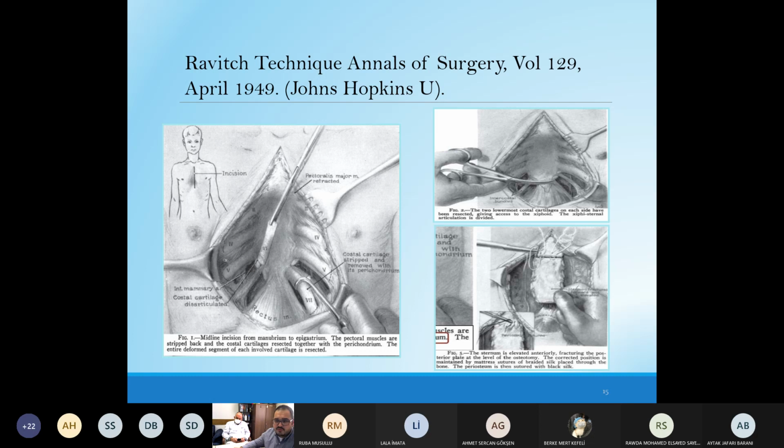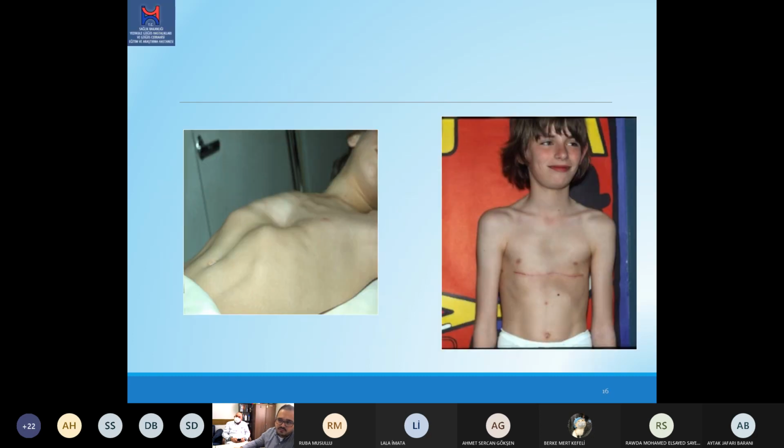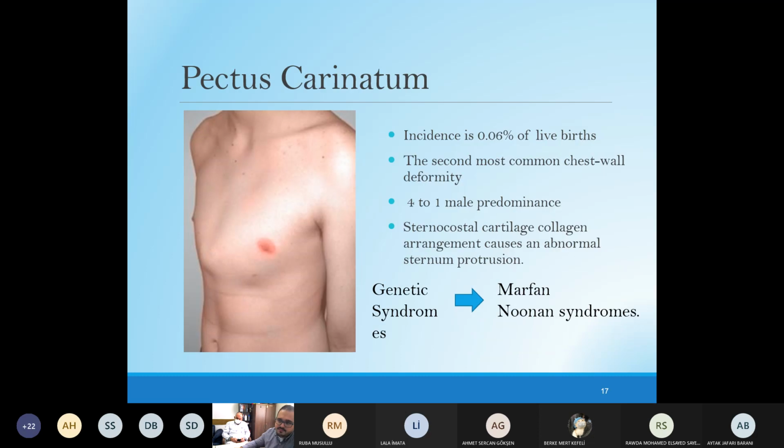But some of the patients are not suitable for the Nuss procedure. Their age is too high, so we use the Ravitch technique, and we cut the cartilage over there, cut the sternum and turn it over. So this is the open technique for pectus excavatum. This one we took from the internet because we don't have any pictures for the Ravitch. This is after the operation of the Ravitch patients.